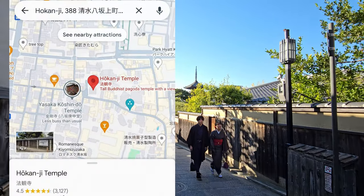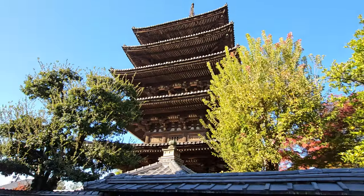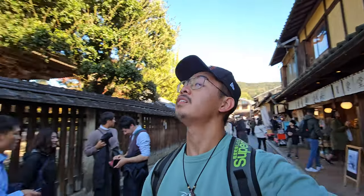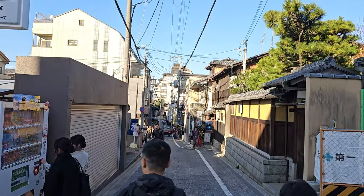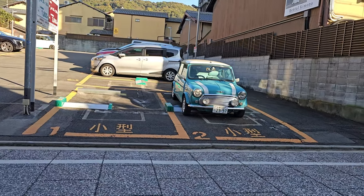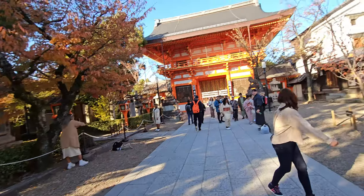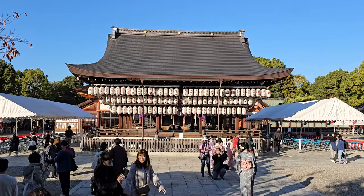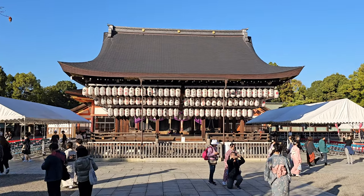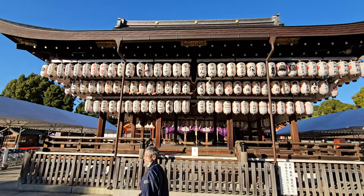That's it over there. The Hokan-ji temple. This is the one that you see on every single Instagram page. Look at that. Apparently, this shrine is 1,350 years old. It's older than a millennium. This is beautiful. I always see this on Instagram Reels. Honestly, everything that I'm seeing right now is on Instagram Reels.